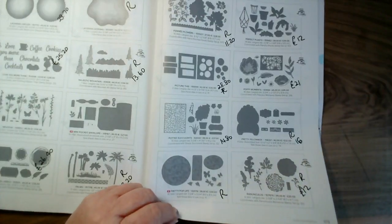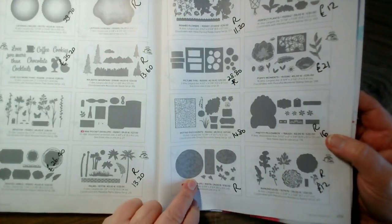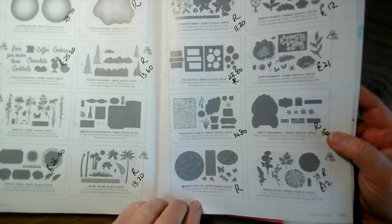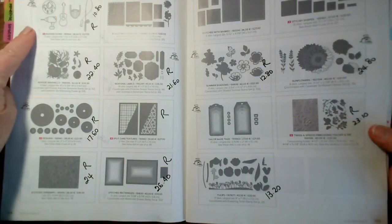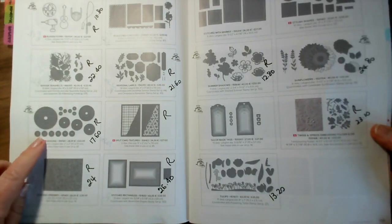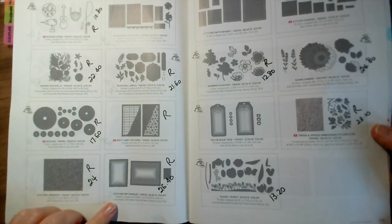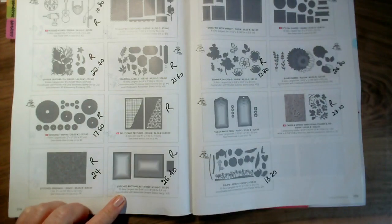All of those dies are retiring, and the majority, apart from the pop-ups and the diorama, are all discounted as well. And then finally, the rugged icons, the sea, the sequins, stitched greenery, the stitched rectangles are going. They were a good staple of mine, perfect for layering, but they have sort of been replaced by the stylish shapes, although there aren't obviously as many of them.